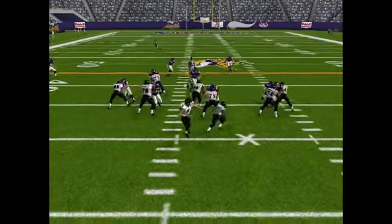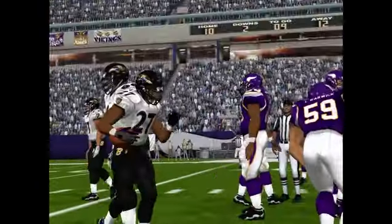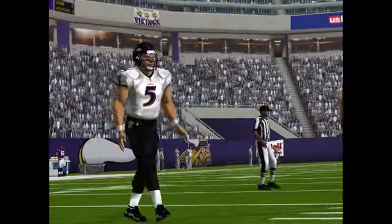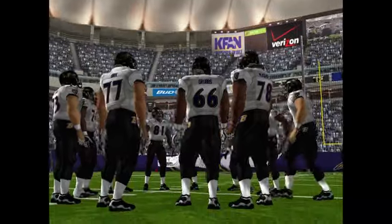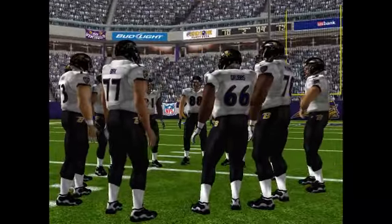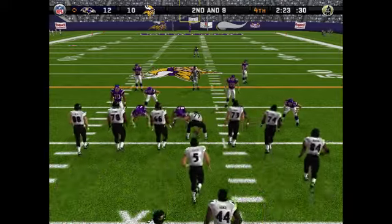Let's go. A little misdirection. Number 60 is there for the tackle. At the 36-yard line, Rice takes it up the middle for a yard or two. Almost at the 2-minute mark now. Ball on the 36-yard line.